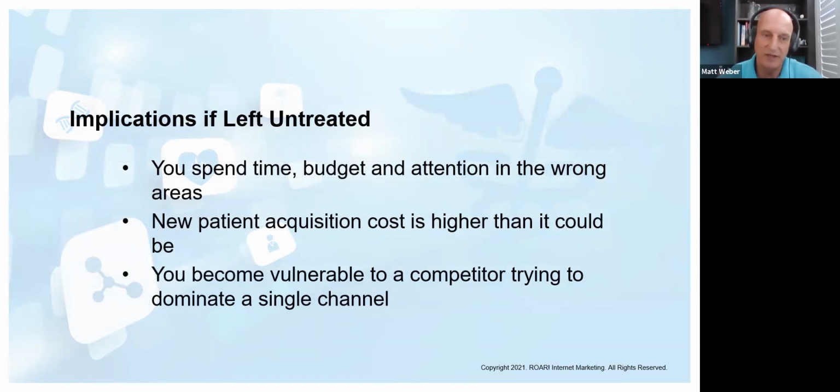So what happens if this is left untreated? Of course, you spend time, budget, and attention in the wrong areas. And I think we can all grab onto the money part of this. Yeah, we spend money in the wrong areas. But I also see a lot of practices get lost in the time and attention area of this. See a lot of practices that kind of get wrapped up in social media.